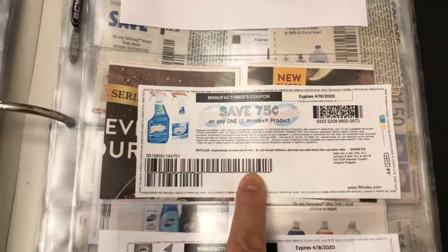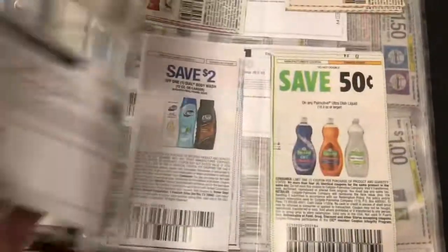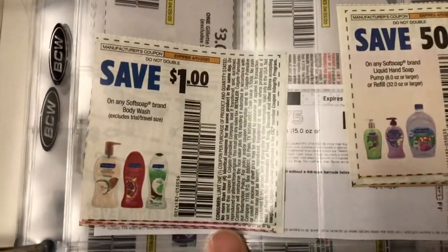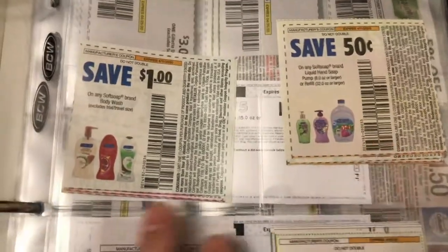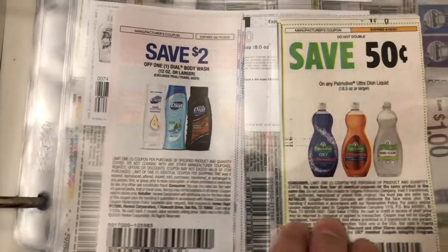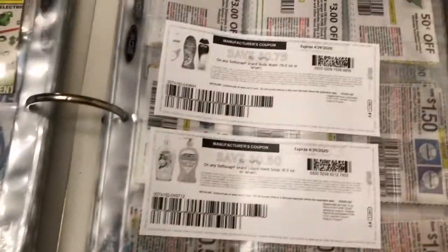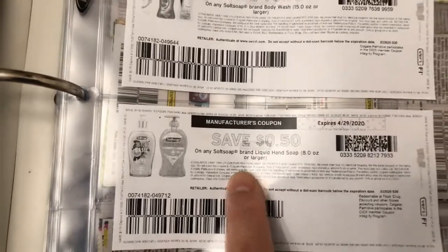This one I printed from coupon.com. Also this one will expire on the 18th. I have hand soap coupon for $1, and the other one is 50 cents. This one is 50, the hand soap, and this one is a body wash. I have Dial body wash also, and then a Palmolive dishwashing liquid, but it's out in the store. So this one I printed out from soap.com.